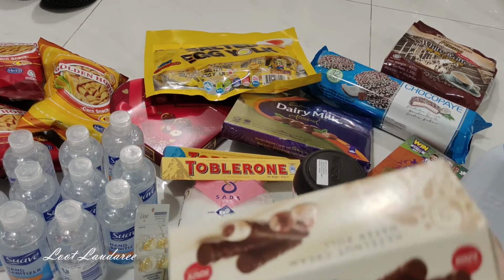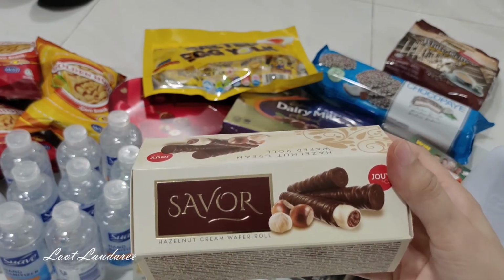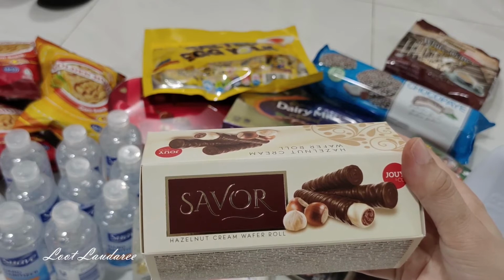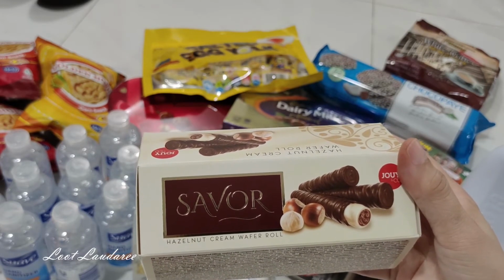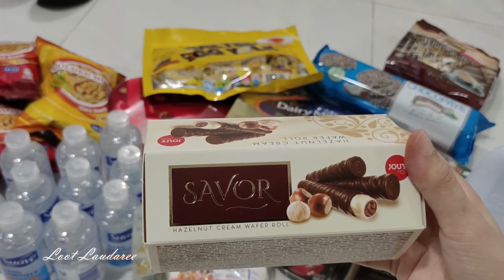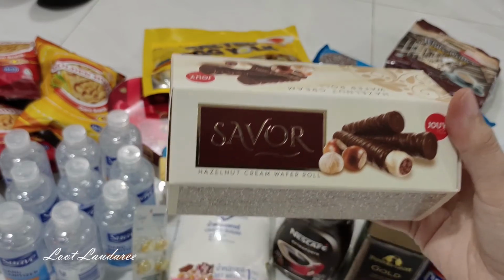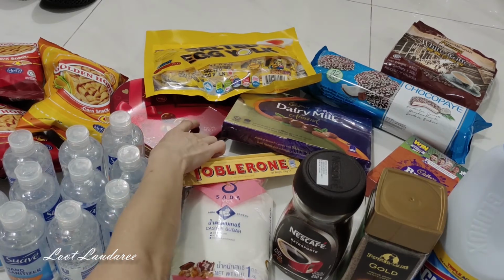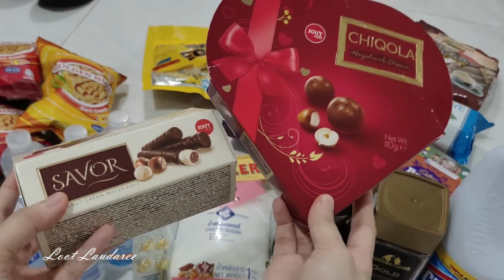And then this premium chocolate with hazelnut. Savor. How much are you, Savor? Savor is also $1. Same as this one. $1 each. Very good price.